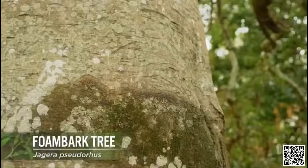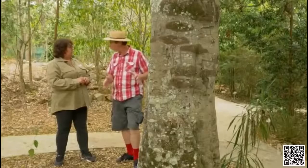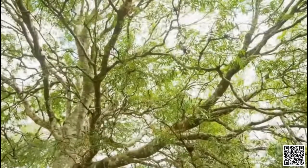This is a foambark tree. It is a foambark tree. It's called a foambark because after rain, foam actually forms on the trunk of the tree. Then it falls to the ground and provides a wetting agent. It's a fantastic adaptation to a sudden downpour of rain, isn't it? Absolutely. I recommend people grow these as an alternative to European ash. Yeah, absolutely. For this environment, it's really good for the birds. The birds come and feed off it fairly regularly.